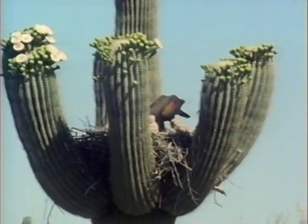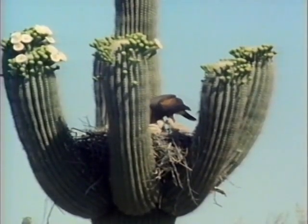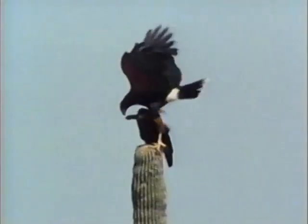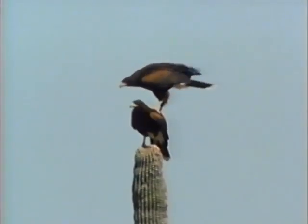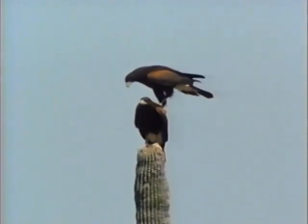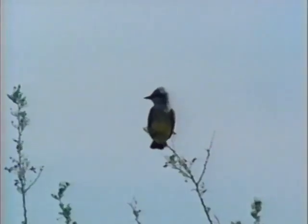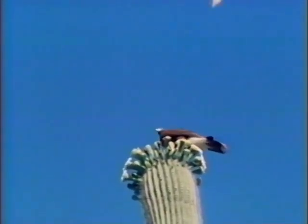Although the unusually close social behavior of the bay-winged hawk has been amply documented, scientists are at a loss to explain this maneuver. Up to four hawks have been seen stacked up like this on the tip of a cactus. Perhaps backstanding is the only way they can roost together. The smaller, more agile western kingbird will dive bomb the bay-winged hawk if it moves too close to its nest, harassing the bigger bird until it decides to leave.